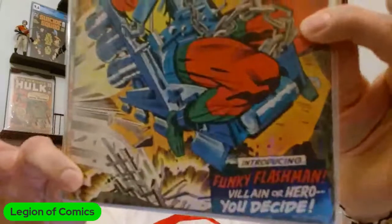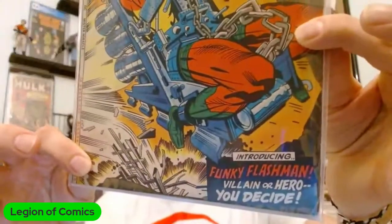But this one right here has the first appearance of the Female Furies, which is Darkseid's elite fighting force of assassins that are trained by Granny Goodness on Apocalypse. So that includes Bernadette, Lashina, Mad Harriet, and Stompa. And another big thing about this book that I'd never heard talked about till I spoke to Beckerman, it's the first appearance and introduction of Funky Flashman. And who is that, might you ask? He's a horrible person in the books.